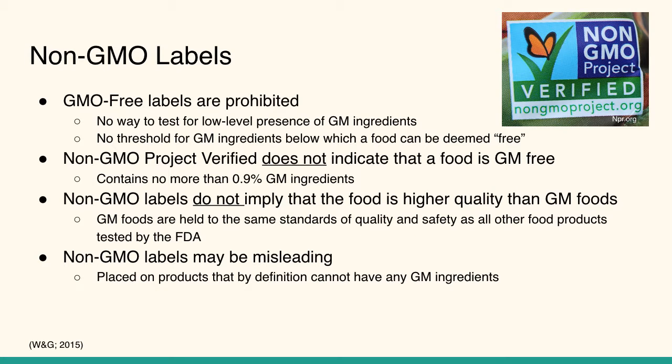I'm sure that many of you have seen the Non-GMO Project Verified label throughout your local grocery stores. I definitely have. Let's talk a little bit about what that means. First of all, GMO-free labels are prohibited by the federal government.